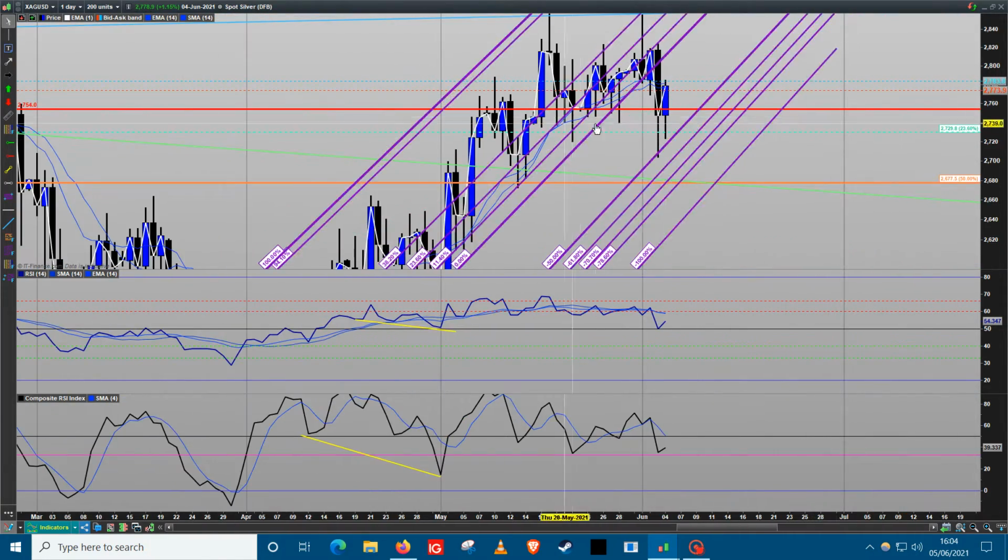But the all-important close, as you can see, we're coming right into this resistance here in the $27, $28 area, which is still the area that must be overcome before we can talk about getting to 30, 40, 50, 60 in the long term, if that's going to happen.